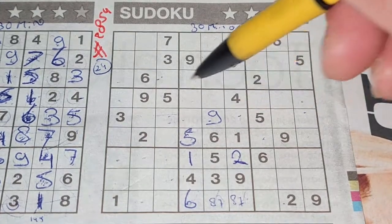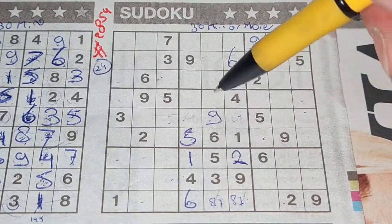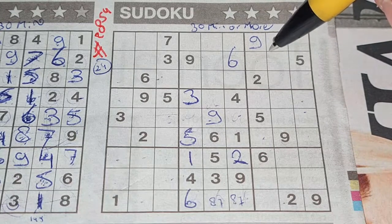1, 2, 3, 4 missing numbers in this big square. One of the missing numbers is 3. We see here 3, no 3 in these two boxes. There, 3, no 3 in that box. One box left for the 3. Should be there. Alright.